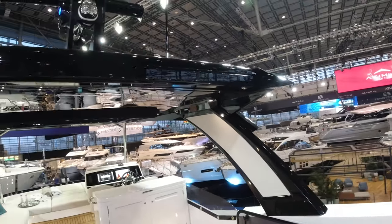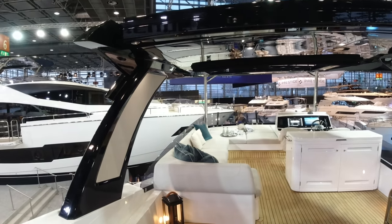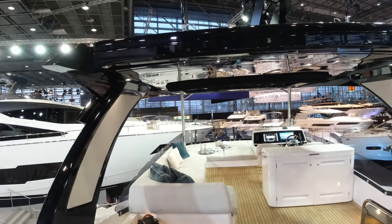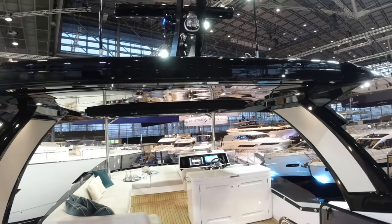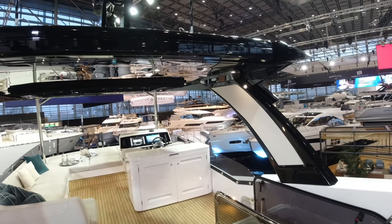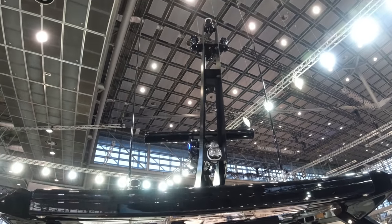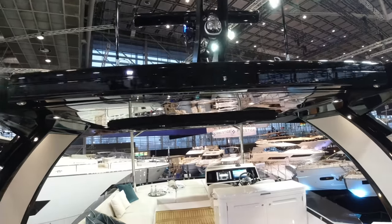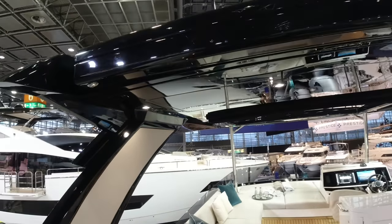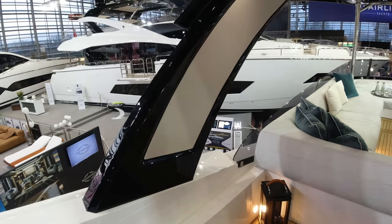This particular example has the optional GRP hardtop. You'll see here also painted in a gloss black. Striking piece. So standard, if you selected the hardtop, would be a white gel coat finish. But on this particular boat, you'll see everything from the radar chair, the aerials, and the roof painted in this really stunning black gloss paint.